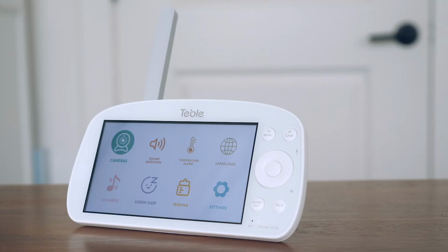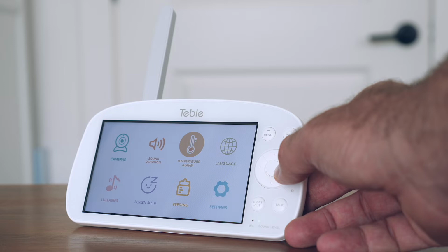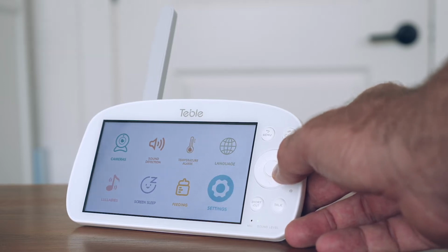And there's things like sound detection, so you can say how loud you want to get an alert. If your baby is screaming or if they're just whining a little bit, you can determine that. A temperature alarm, which is pretty cool. It has a temperature readout and it'll tell you how hot or cold it is in the room. And if you set it for a certain temperature, like maybe your AC turned off and you didn't know and it's getting too hot, it'll tell you.